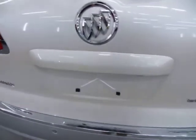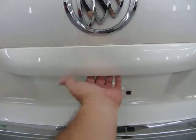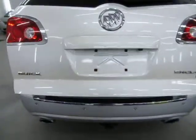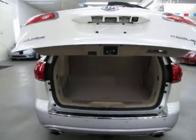If the vehicle's unlocked and you want to open it, you don't have to press any switches. Under the handle here, if you squeeze, the tailgate will open up, obviously only if the car is open.